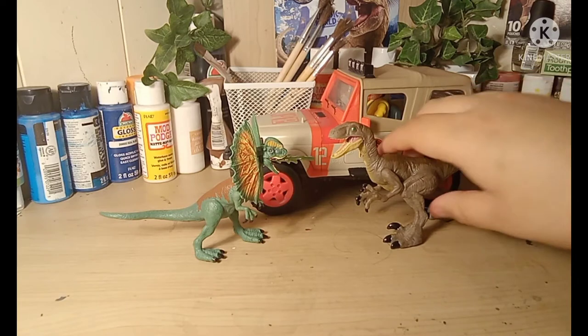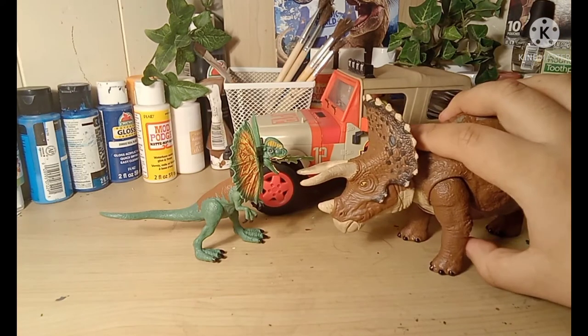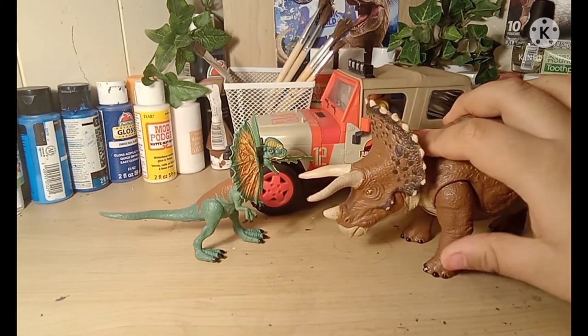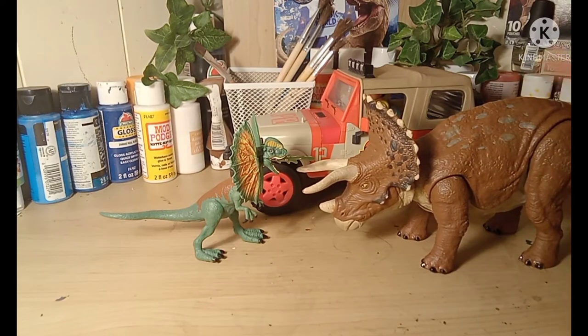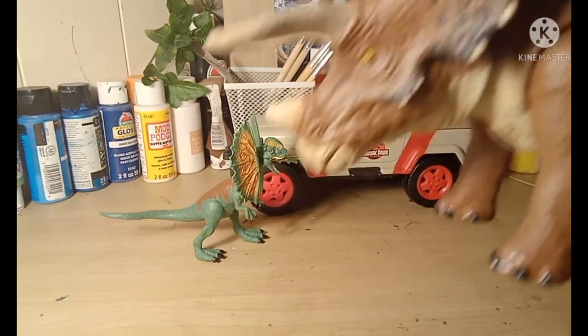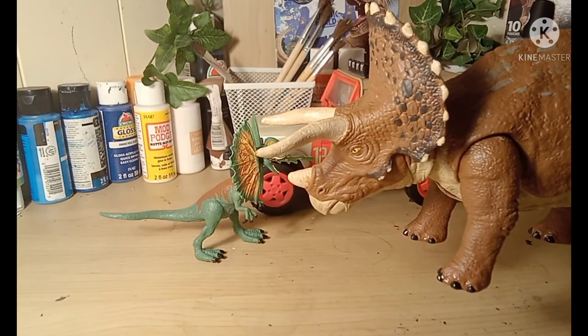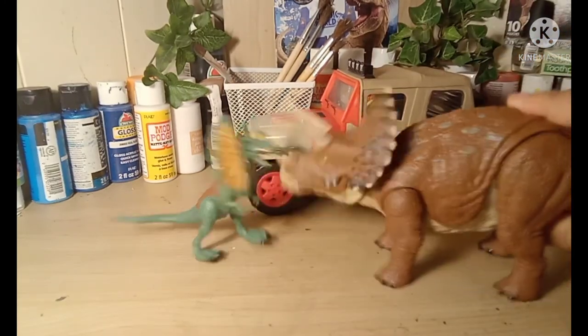And here it is, because it was in the scene right there, the Wari Triceratops. Which you could tell the Triceratops should be much, much bigger, probably like that big. The size of the Jeep. Right there.